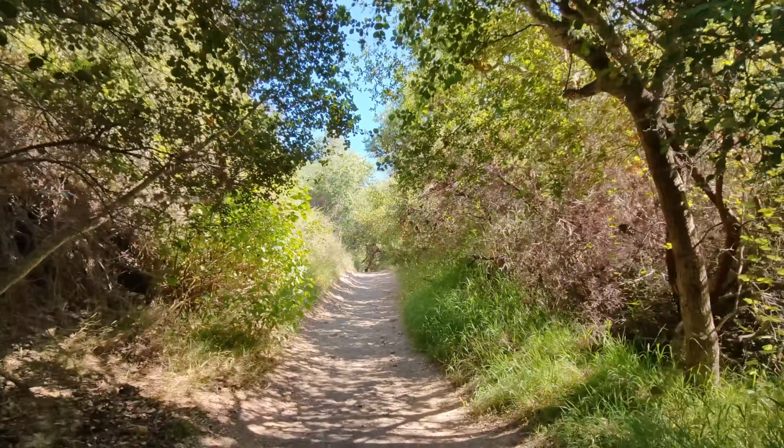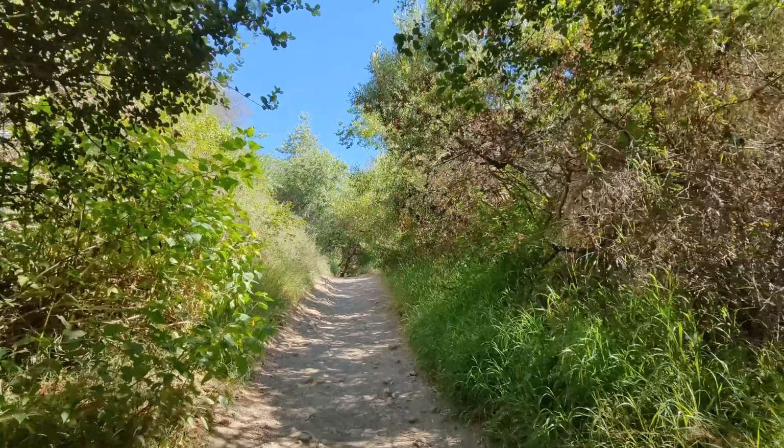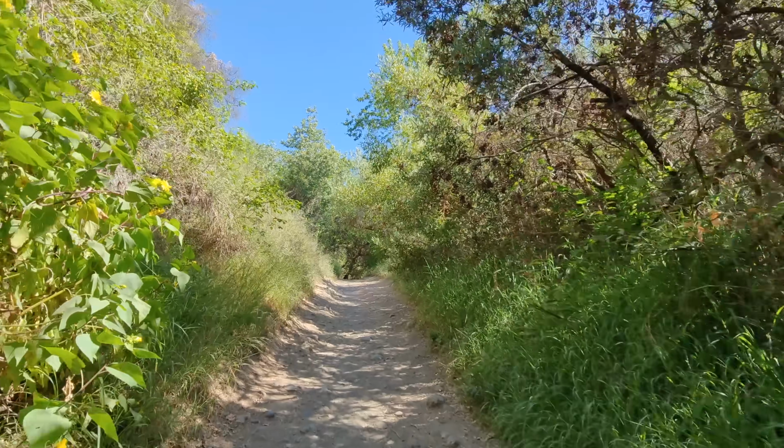The stabilization on this is really nice. I love having like the wide angle lens. Looks really good. I also hear a beehive somewhere. I was gonna try to find it, but it's probably not something I should be doing.